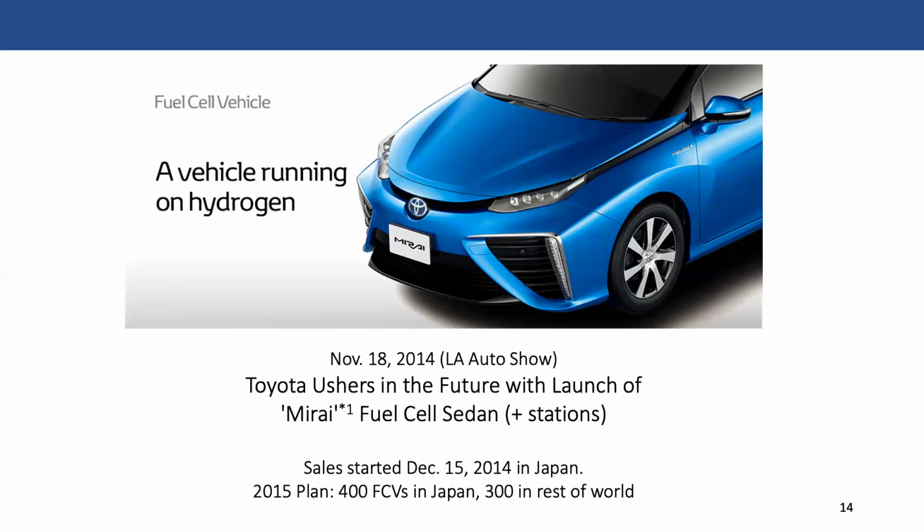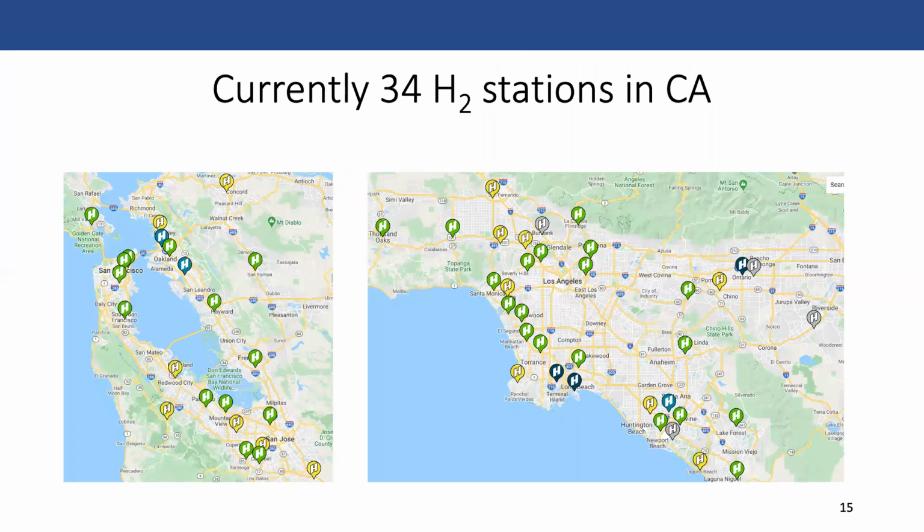Actually, there's only one hydrogen station near Davis, and that's in West Sacramento. So they would have to drive out to West Sac in order to fill up the vehicle, which is slightly inconvenient for sure. In terms of infrastructure elsewhere in California, there are about 34 hydrogen stations. This is a map of where those stations are located in the Bay Area and in Los Angeles. Definitely not as prevalent as gas stations or even as charging stations. As I talked about last time, there's, you know, 20,000 in California.